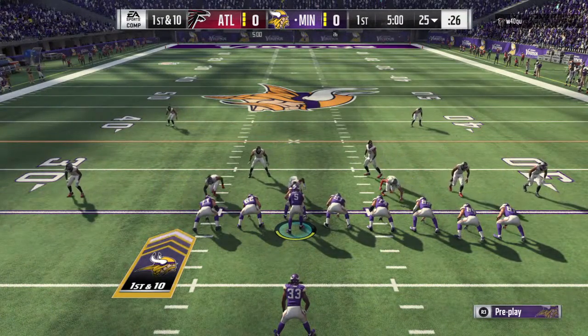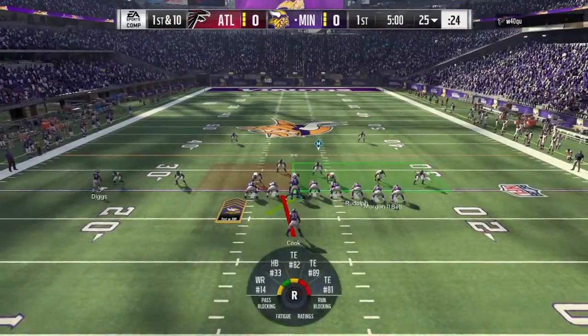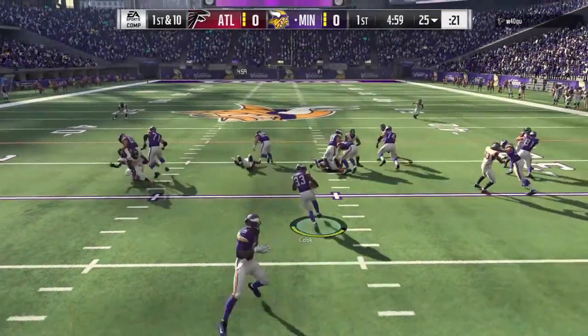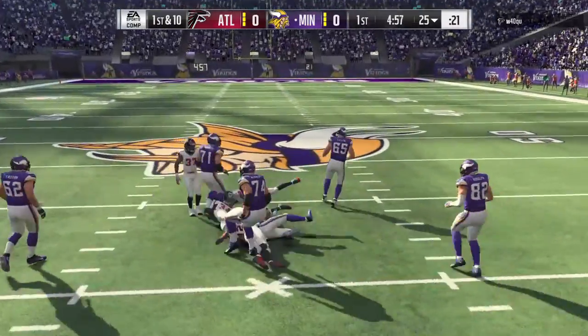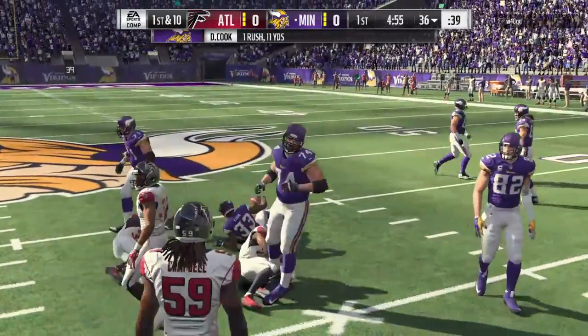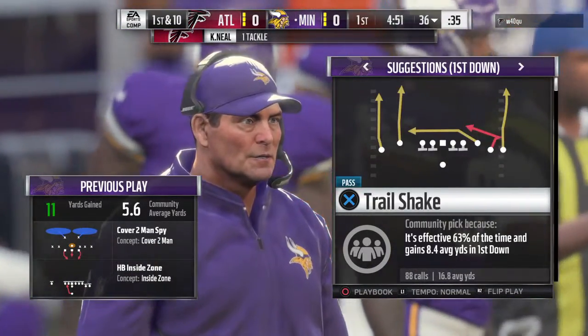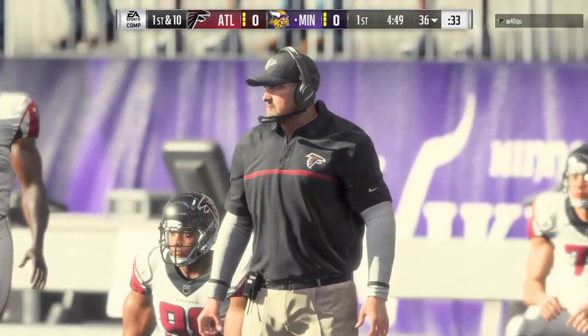Possible run anticipation here as the D-line sandwiches together. The first carry now for Dalvin Cook. And they're able to get this one across the 35. Give them 11 yards that time and a new set of downs.